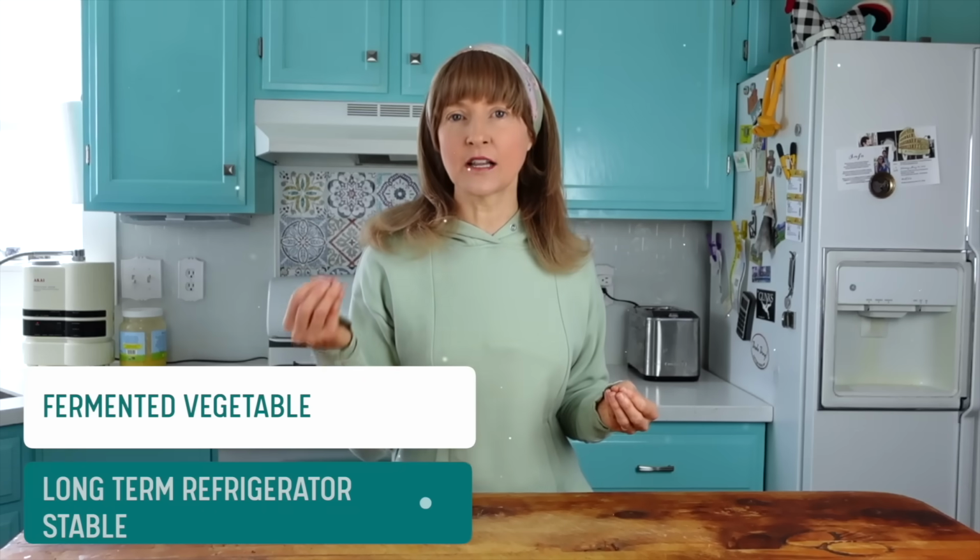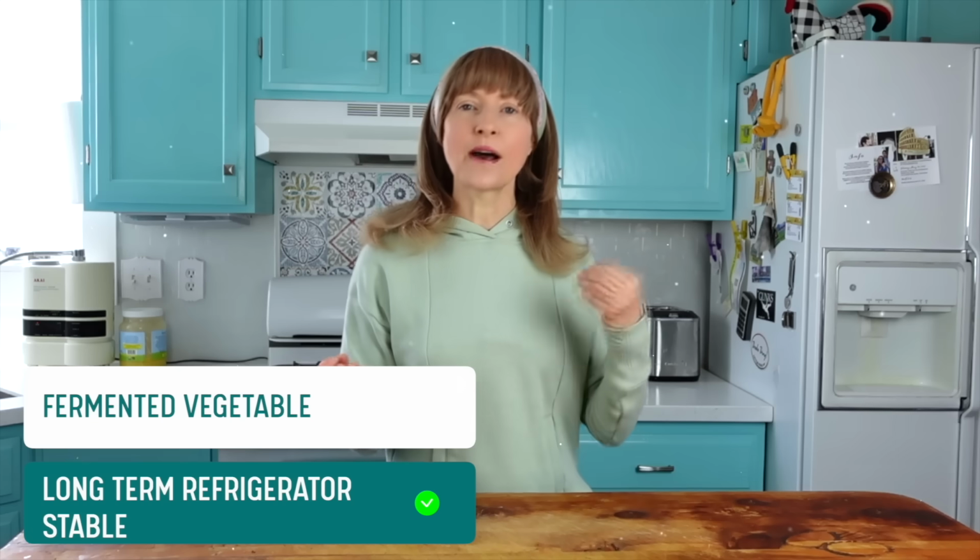So whether it be fermented vegetables or pickled vegetables, so long as they're each prepared properly in their own right, a fermented vegetable will be long-term refrigerator stable, while a pickled vegetable will be long-term shelf stable.